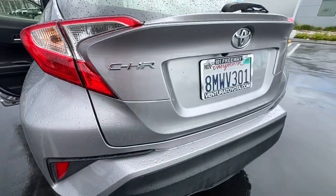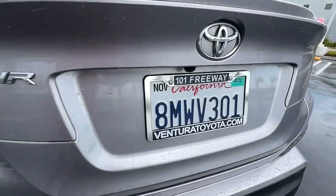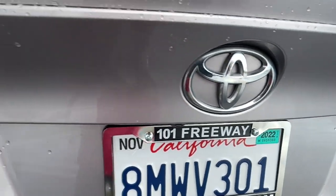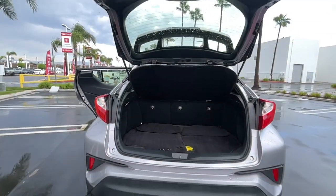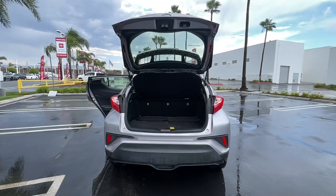Convenient and comfortable, yet anything but ordinary. This CHR grabs attention with its original style. Come and see for yourself when you take it for a spin. Our professional staff will make it the best part of your day.